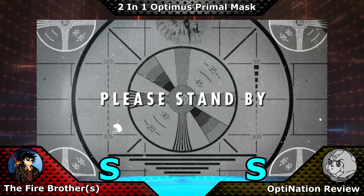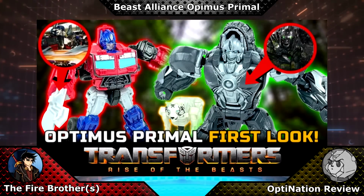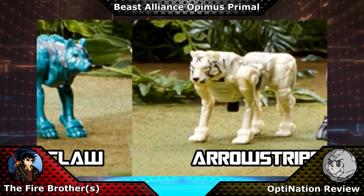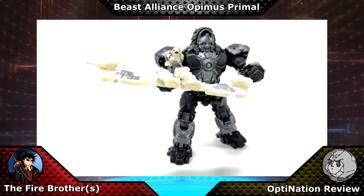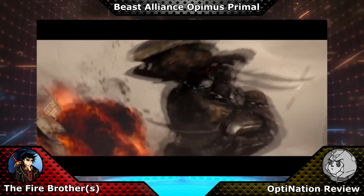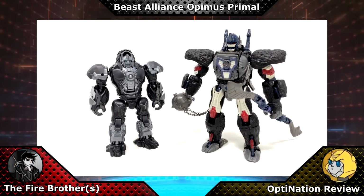Next up, I think this is the Beast Alliance Optimus Primal. I think this was our first look at Optimus Primal. He came with, not Tigatron, apparently he's called Silverfang or something. And no, Aerostripe, that's his name, Aerostripe. Apparently this is based off an early concept art for Optimus Primal. Honestly, I kind of wish this was how he looked in the movie. I don't hate the trailer version of Optimus Primal, I still really like it. But this would have been my preferable Optimus Primal, you know? Yeah, because he looks more like he did in Beast Wars.